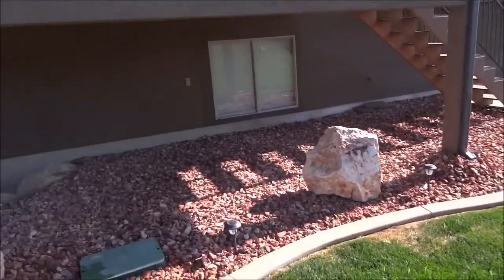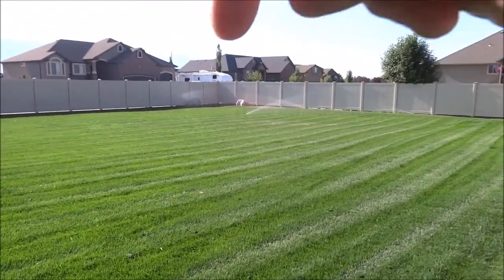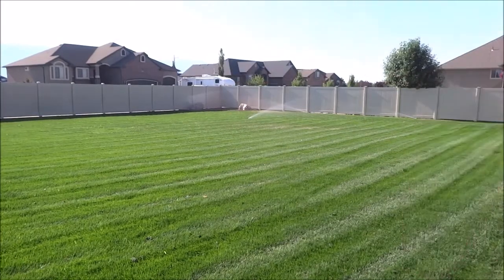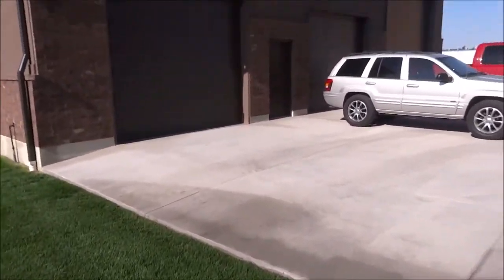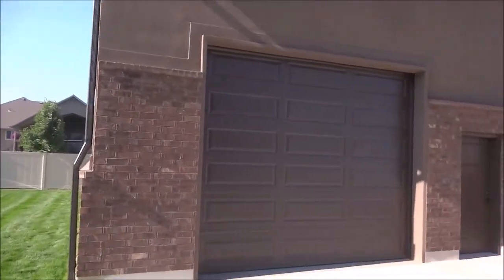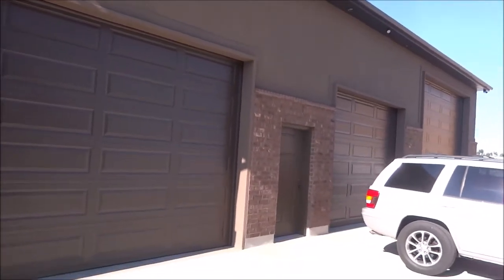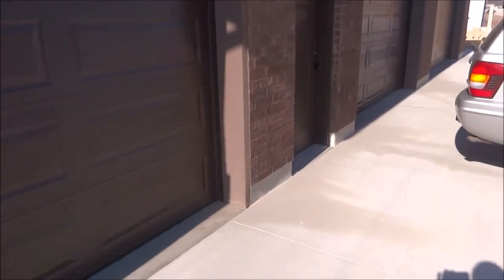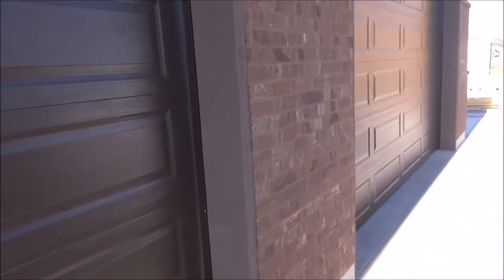Nice colored rock that the wife picked out, as well as in the back far corner I've got a couple of large rocks with the same ornamental gravel in there. My concrete, my son's got his vehicles parked there for the time being, but there's the front of the shop. Again, they did a really good job plastering the foundation. There's the other shop door, and then here's the RV bay door.